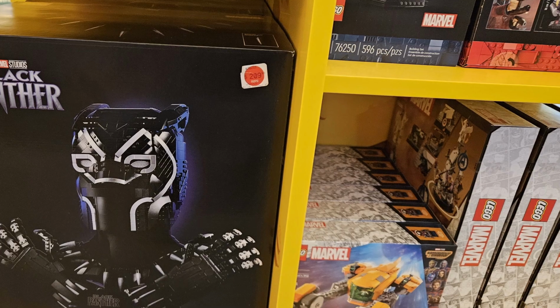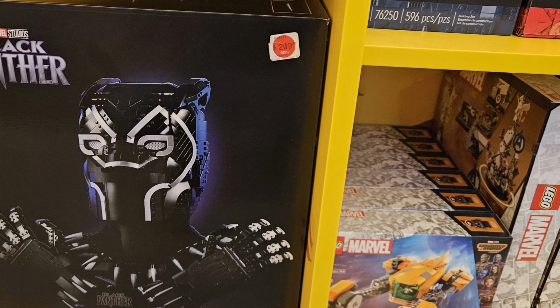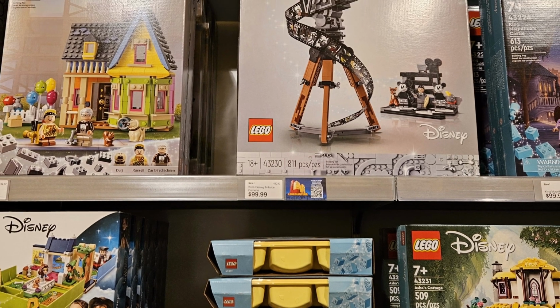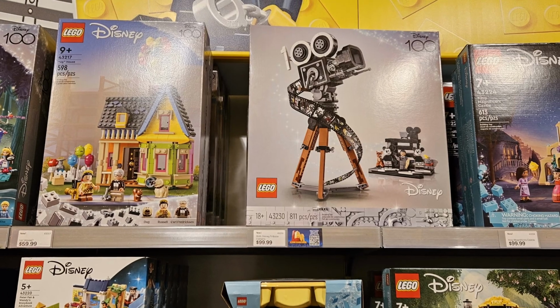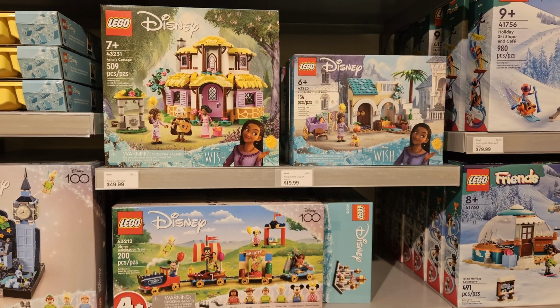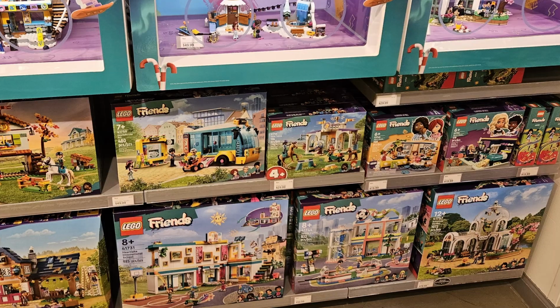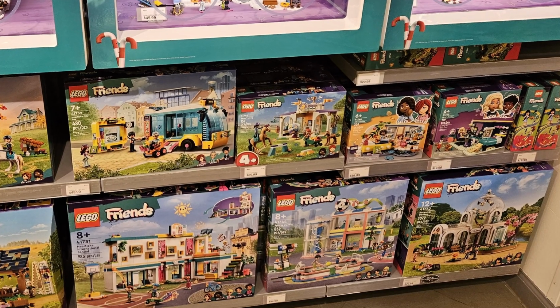On sale, they had the Black Panther for $209. That one will stay on sale throughout Black Friday weekend. Moving on to Disney, they had a number of the 100 sets, including the camera and the Up House. They had a few of the Wish sets as well, which was nice to see with some of the other Disney 100. Moving on to Friends, they had some great options here, including my personal favorite, the Botanical Garden.